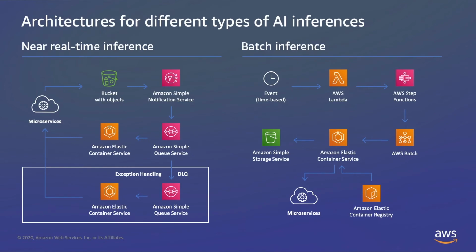Here, we are showing two different architectures of our AI workflow. The one on the left shows how we are doing near real-time AI inference in the cloud. In general, it starts with data uploaded to our S3 buckets. Then it triggers the execution pieces, which relies heavily on SNS, SQS, ECS, and Lambda. We normally run our AI models or processing steps in ECS or Lambda. We have chosen SQS as our queue system because it is easy to develop, easy to scale, easy to monitor, and easy to handle errors with its DLQ capabilities.